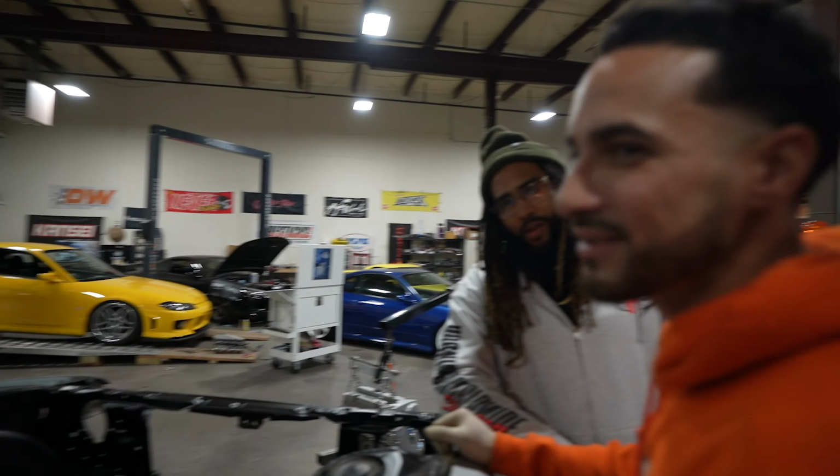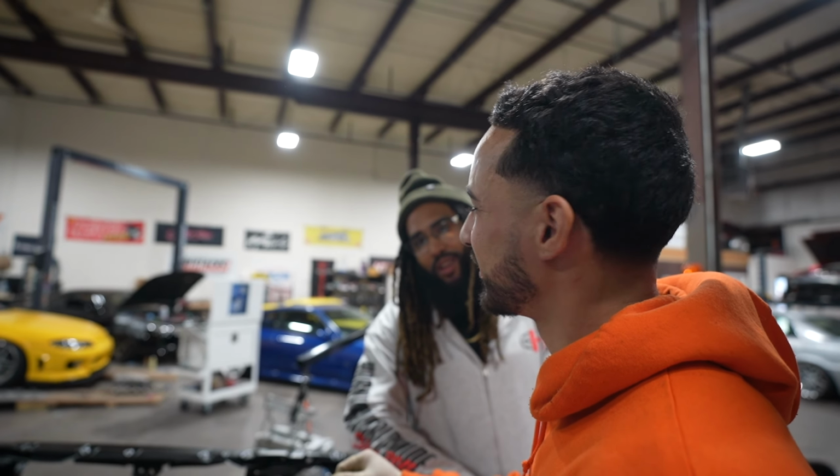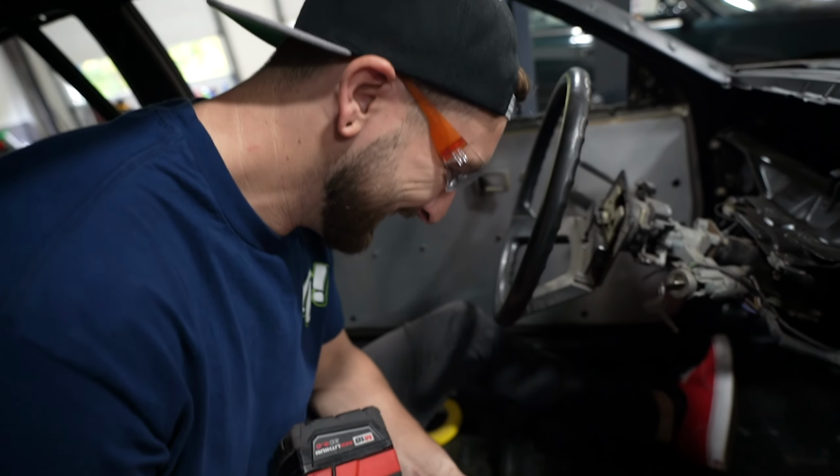I'm not against the process. You're just using the wrong tools. Snap-on would have been the better choice, huh? Yeah. Milwaukee gets it in though. Milwaukee gets it in.